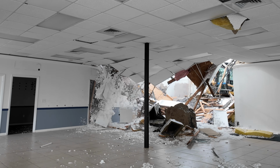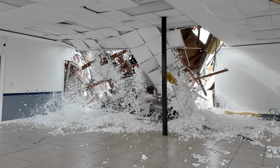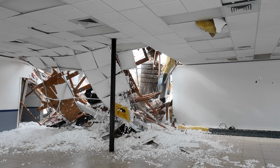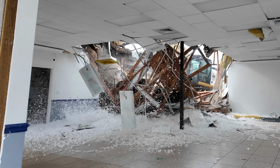So that's one roll-off heading out. The dump's pretty close here. So this is an inside shot, and this is what it looks like if you were sitting inside of this when we were tearing it down. It's quite a visual, isn't it? Look at all that blown-in insulation that was up above the tiles there.